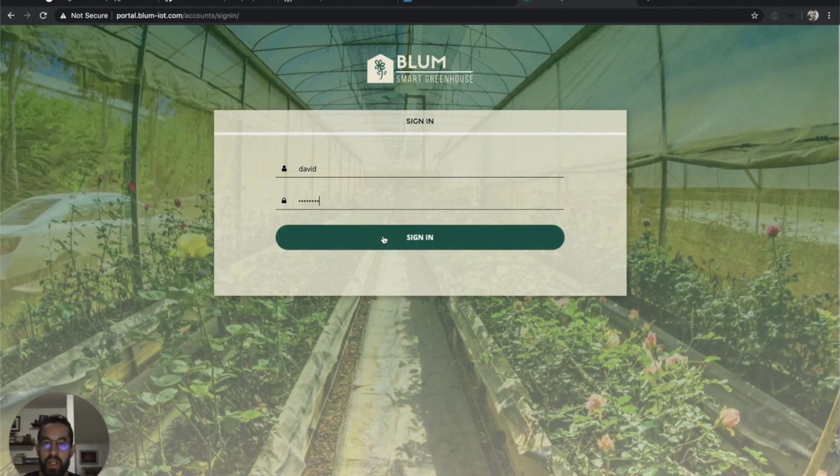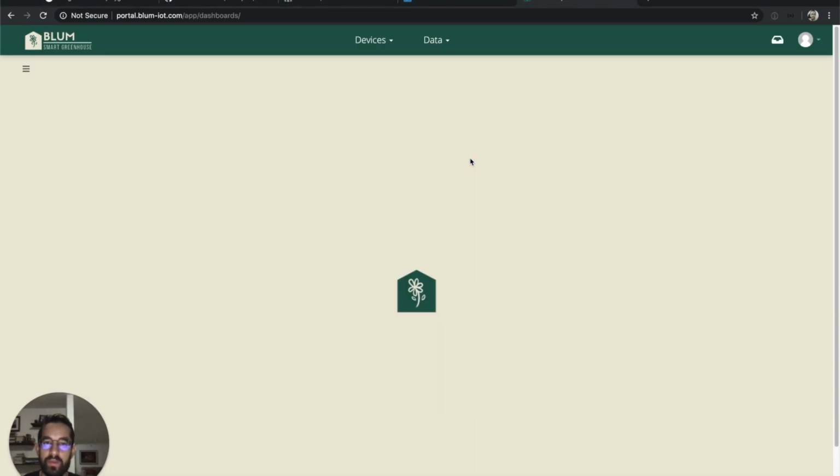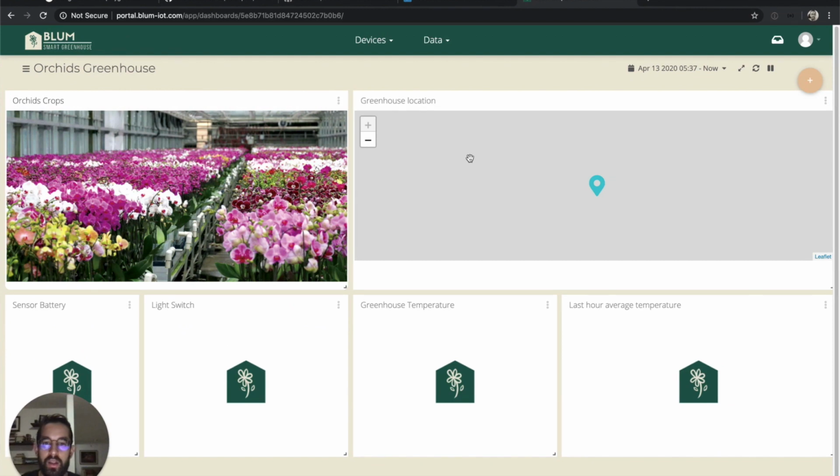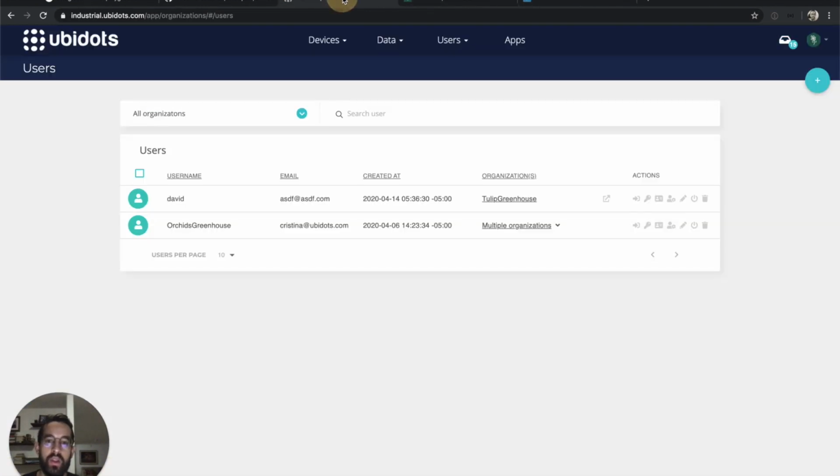and let's sign in. The difference is pretty obvious. All the colors have changed, and you see the banner different, the logo, and here on the navigation bar we only got two options, the devices dropdown and the data dropdown. If we compare with the administration side, I'm going to change the tab right here, you can see that here we have users and applications.